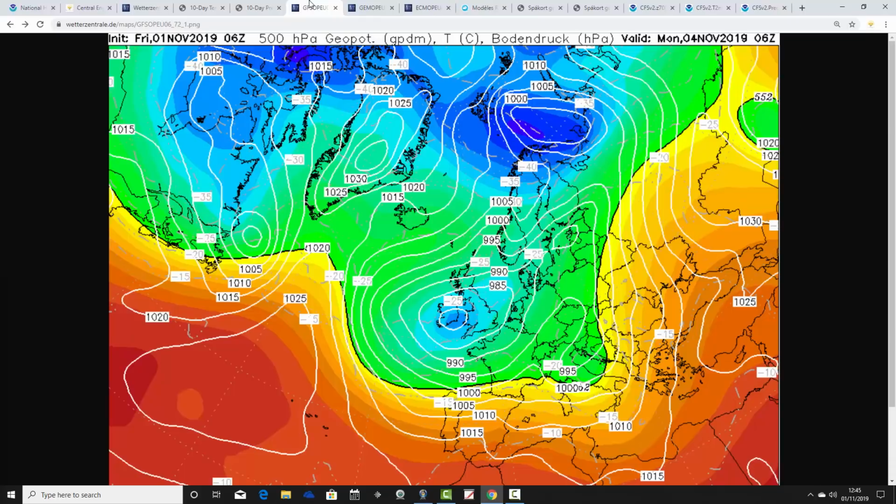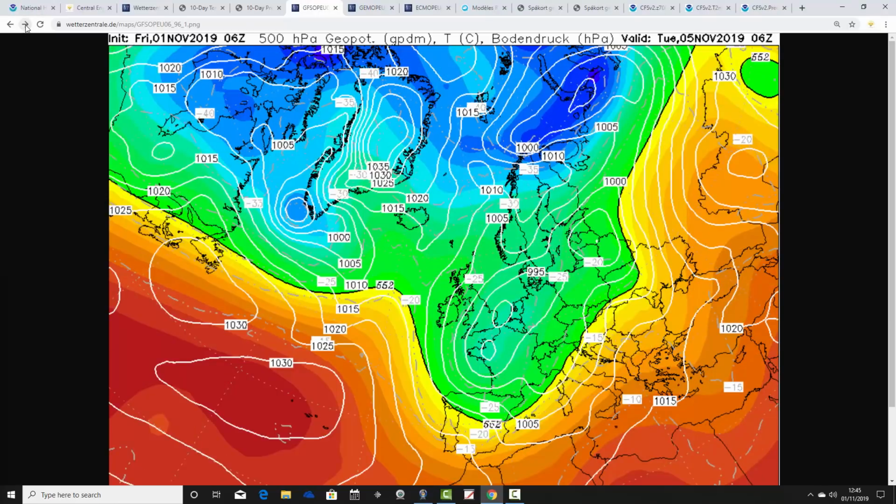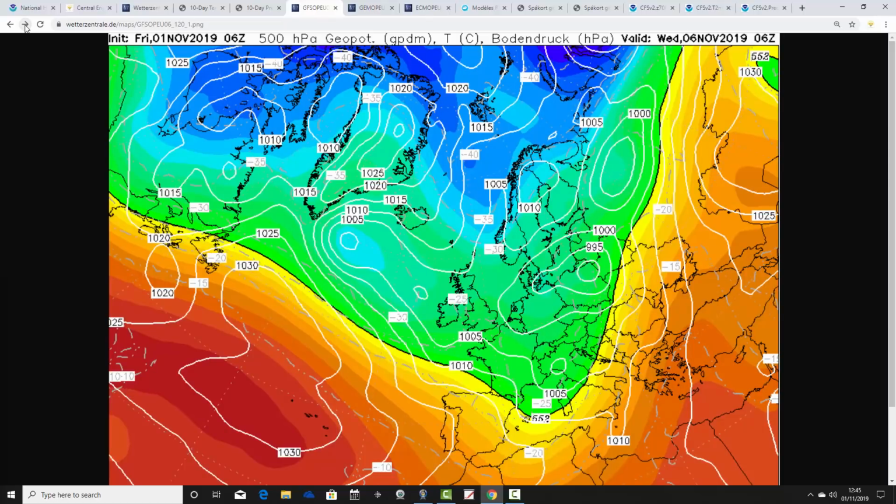That's how the GFS is looking for Monday. Low pressure is dominating the weather in from off the Atlantic, so showers or longer spells of rain on Monday. On Tuesday, bonfire night, that low pressure moves over into the southern North Sea, and we start to pull in some colder winds from the north or from the northeast, and we could see some wintry showers turning up across the northeastern parts of the country on Tuesday.